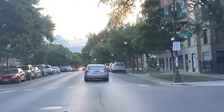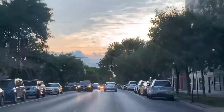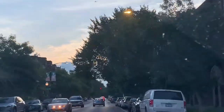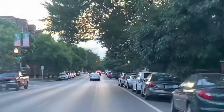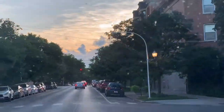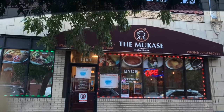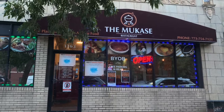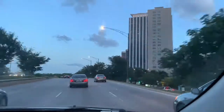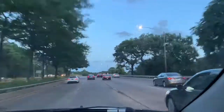We cannot come to Chicago and not stop by our favorite restaurant. It is called Mukase Restaurant. Mukase means the kitchen. Yeah, the kitchen. I do love to cook at home. However, I also do love to support local Black businesses, especially if it's a Ghanaian business. So yes, that's why whenever we are in Chicago, we make sure to support the Mukase restaurant. And you should do the same when you are in Chicago. This food is absolutely delicious.